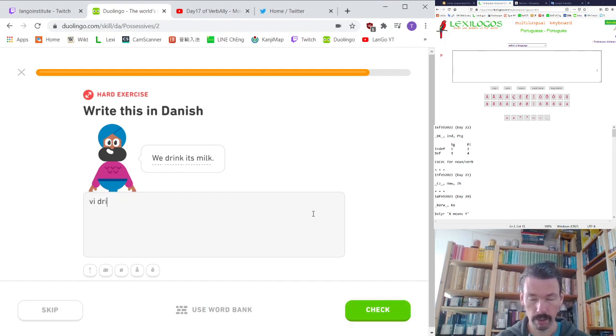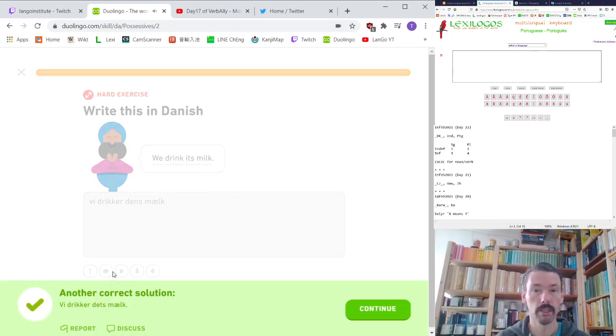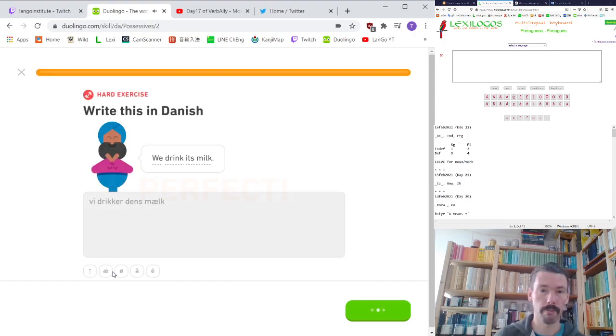Vi drikker dens mælk with ash. The letter, not the substance.